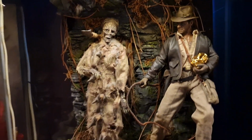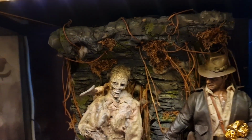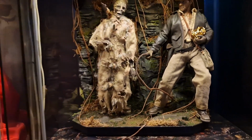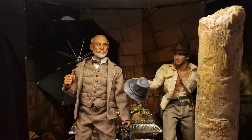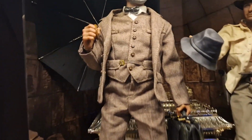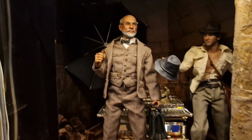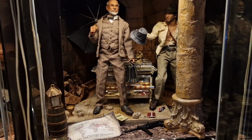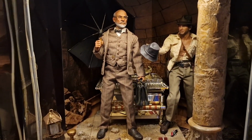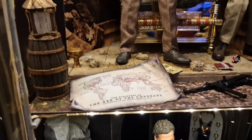I really love this piece. It is a one-off. There's no others like that. Everybody else has done other dioramas which look magnificent, but this is just something different, which I quite like. And then we go a little bit further down. Another look, something from Indiana Jones. Absolutely love that head sculpt. Fantastic, a bit of custom work there. Absolutely stunning. Really like this. It's just a little thing, something I've thrown together in there. But yeah, I love it.